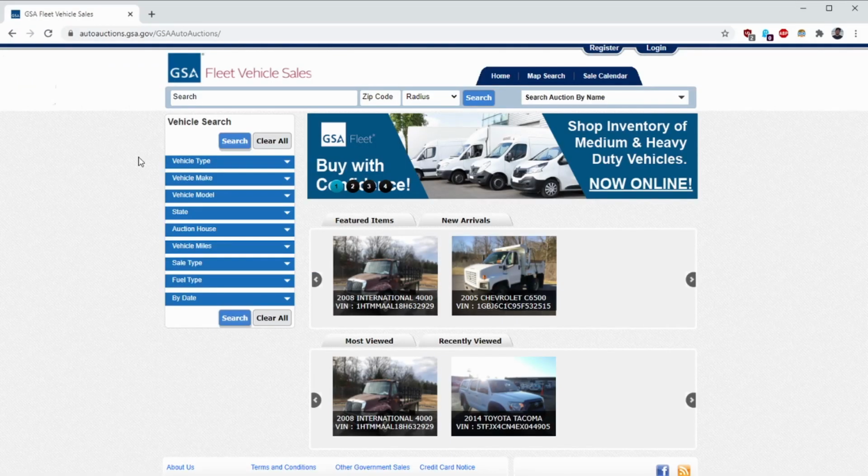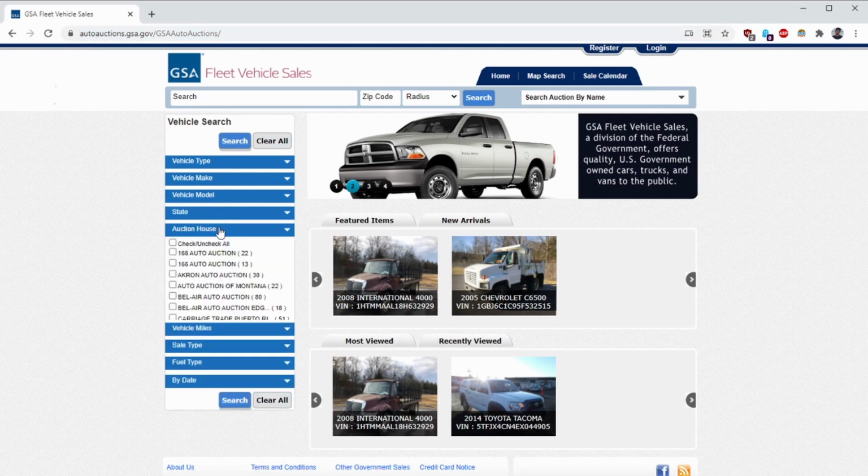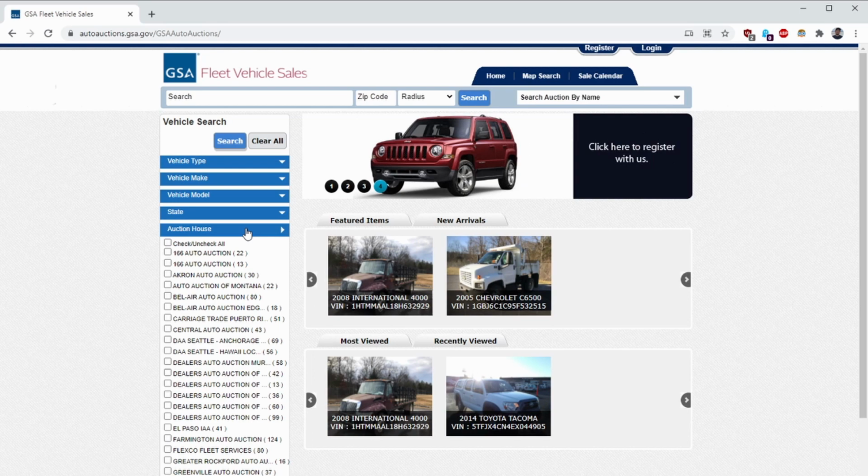The government website they used to find government fleet vehicles was autoauctions.gsa.gov. Here you can search vehicles by make, model, state, auction house, and more. This site displays government fleet vehicles that will be coming up for auction and informs you of what auction house they will be auctioned from. It is then up to you to contact the auction house and register for the auction with them.